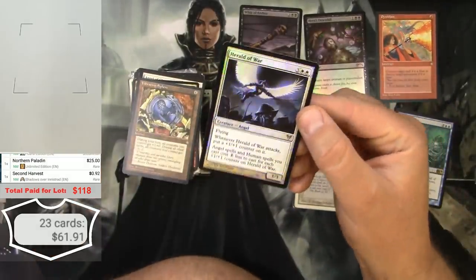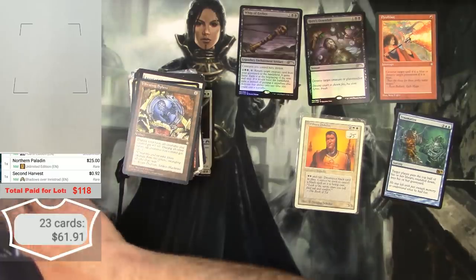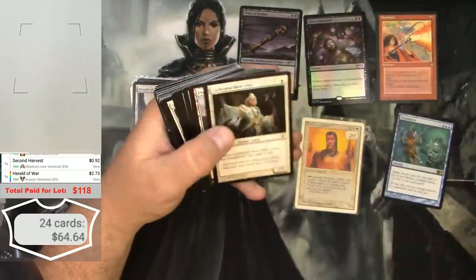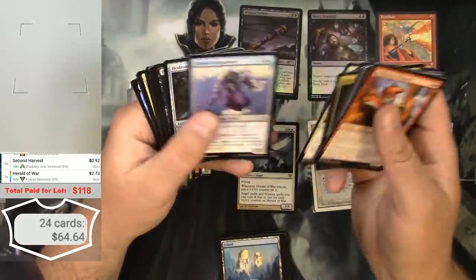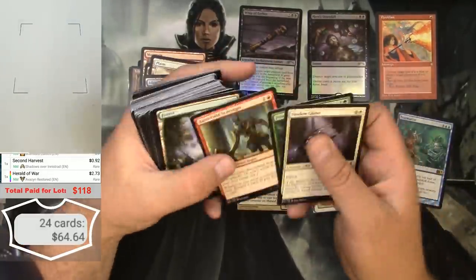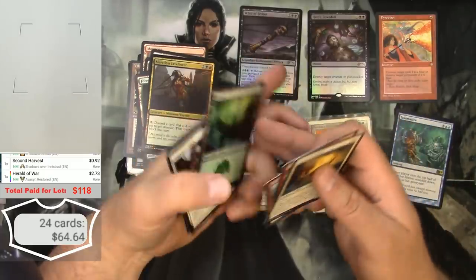A foil Herald of War. That might actually be okay. Let's see here. Herald of War on its own, $2.19. A foil version, I'm going to guess, maybe it's a double, $4. $2.73, oh, we're frozen over here. $2.73 for a foil Herald of War. Okay then. Yep, that is it for this box.